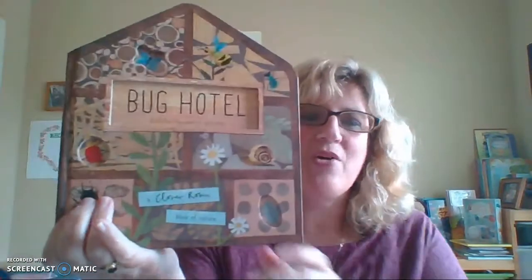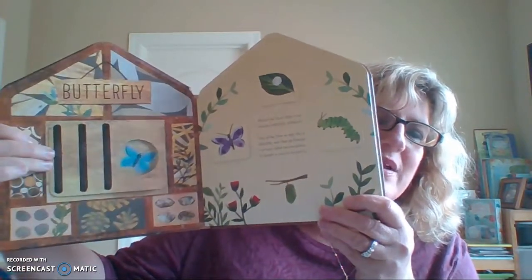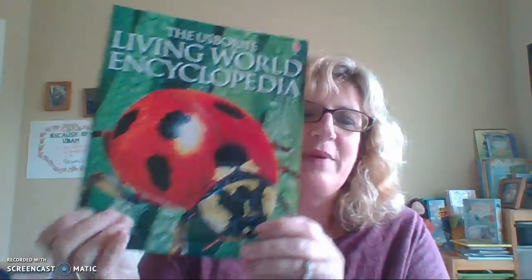Here we have The Bug Hotel. This is one of our newer titles as well. This is a great book. I just had a preschool book fair, and they thought it was so cool to just go through and lift the flaps and learn even more about bugs, where they live and what they eat. And I think they had just done a study on bugs, so this was a really big thing at the time.